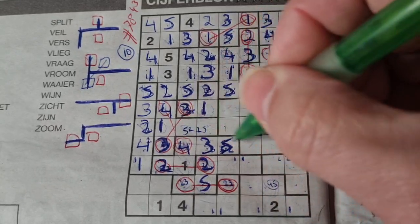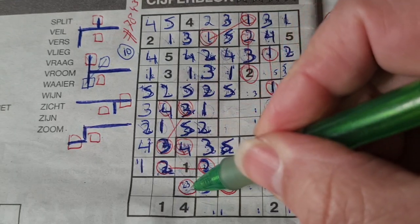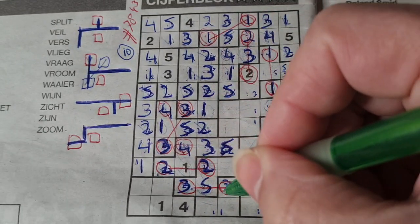Okay. 2 and a 5, we have a 5 now, so no 5 there. 5 should be here, and a 2 goes there. I've marked this box with 2 or a 3. Well, we already have a 2 here in the same area, so it should be a 3. It's connected with that box, should be also 3.